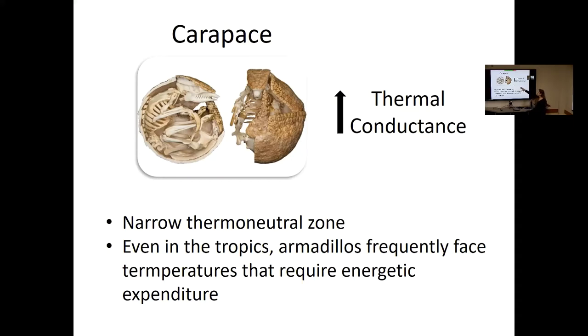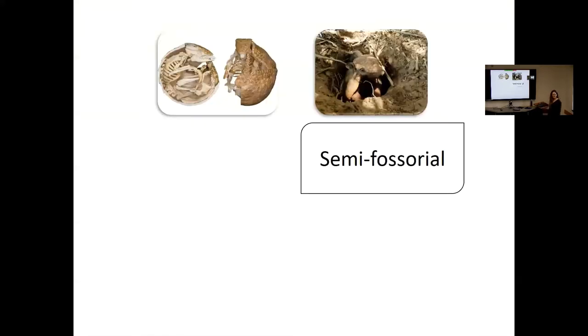And the carapace actually increases armadillos' thermal conductance. That is, they lose and gain heat really fast, way faster than a mammal with the same size would, especially if the mammal had a layer of fur that would insulate its body. And that has consequences. That means that armadillos usually have a very small range of temperatures where they feel comfortable, and they do not require energy to thermoregulate. And so that means that even in the tropics, armadillos will frequently face temperatures that are outside of that comfort zone.